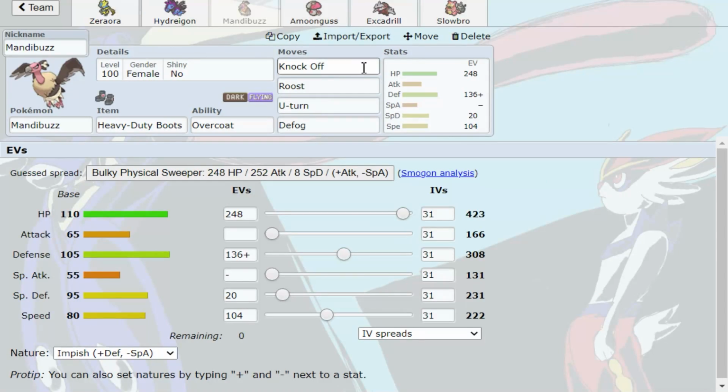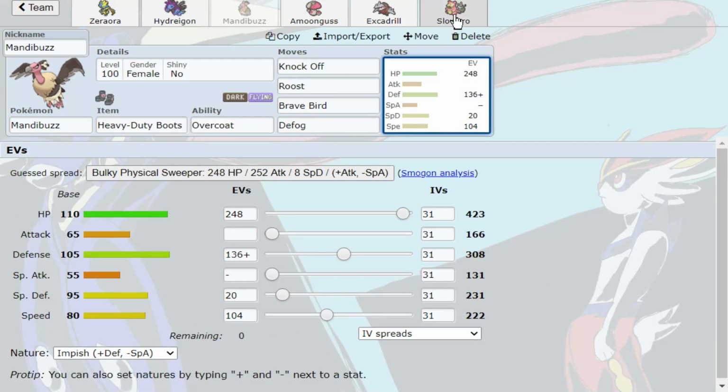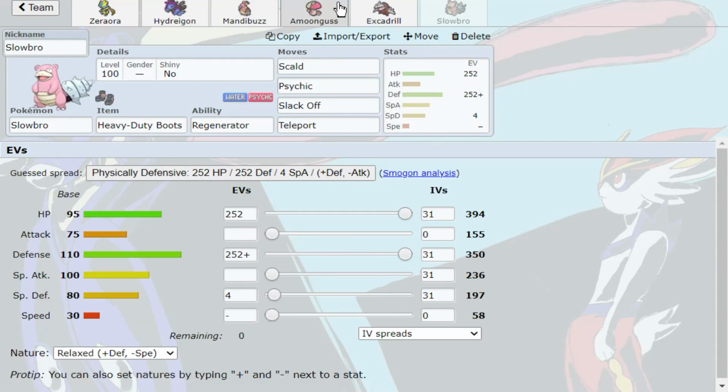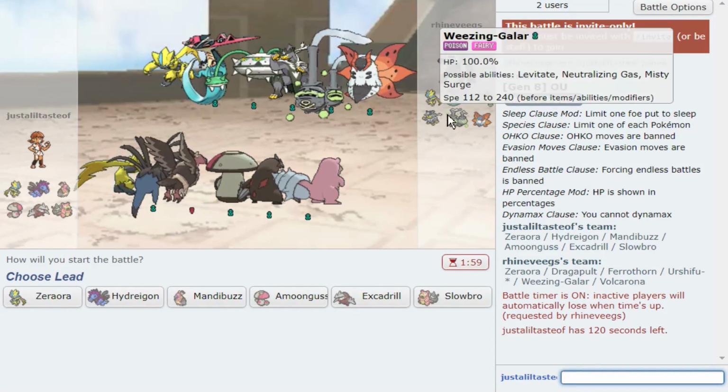I think I have to go Brave Bird or something on this thing, because, like, forget U-turn. I'm just going to go Brave Bird. I need to do some type of damage to Volk. Like, everything has to be able to do damage to Volk. So I'm going to go Brave Bird on this. This is my second Volcarona in, what, 2 games?